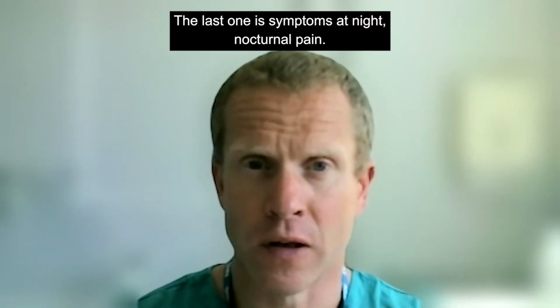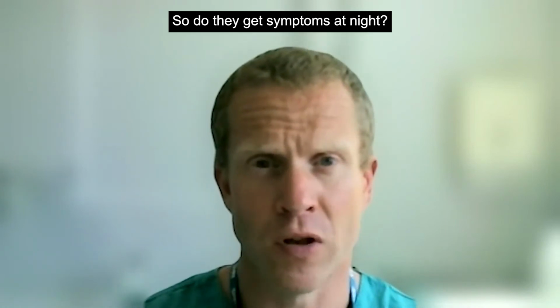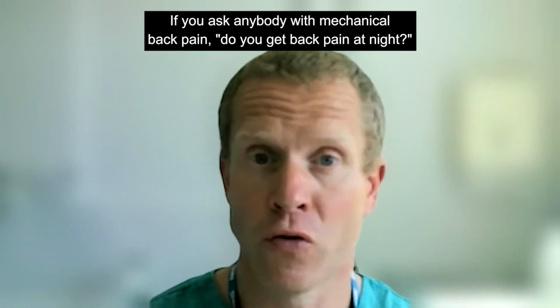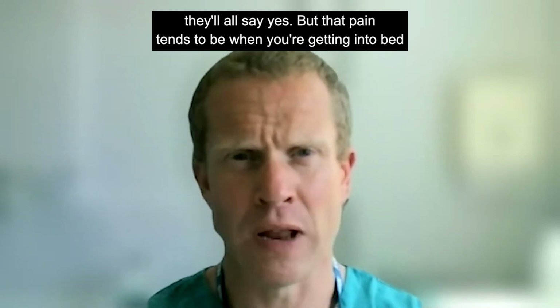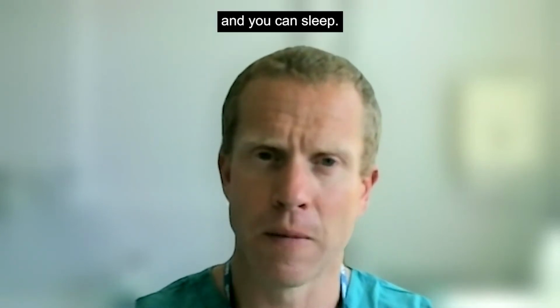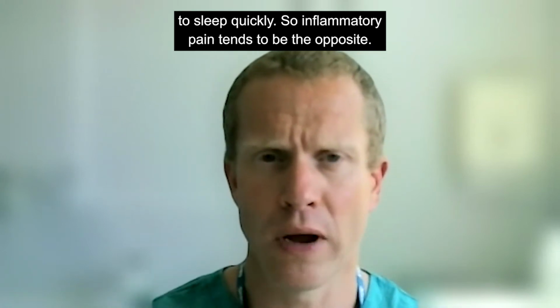The last one is symptoms at night, nocturnal pain. So do they get symptoms at night? The important part of this is that it's not a binary question. If you ask anybody with mechanical back pain, do you get back pain at night? They'll all say yes. But that pain tends to be when you're getting into bed, trying to find a comfortable position. Once you do that, the pain settles and you can sleep. It might wake you up if you move in the night, but you can get back to sleep quickly.